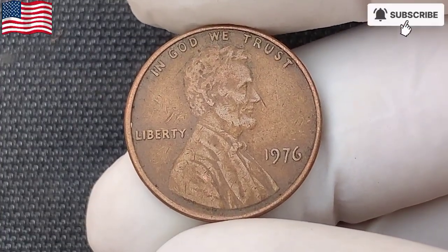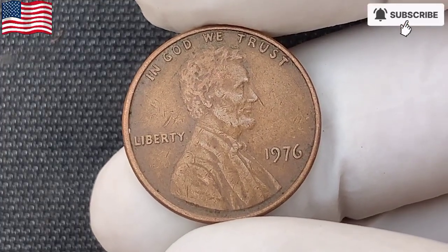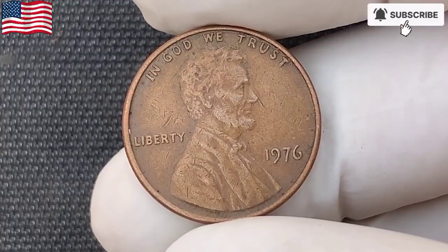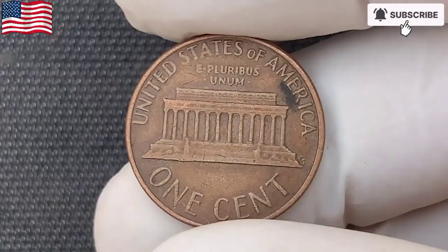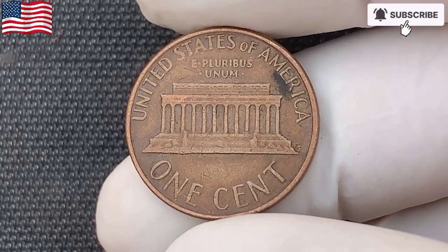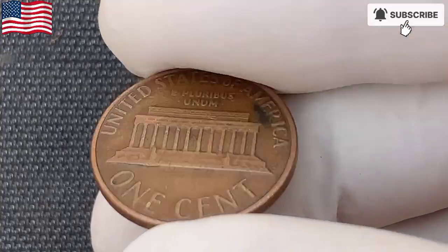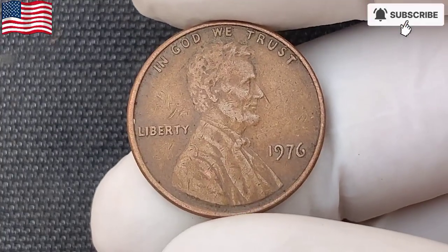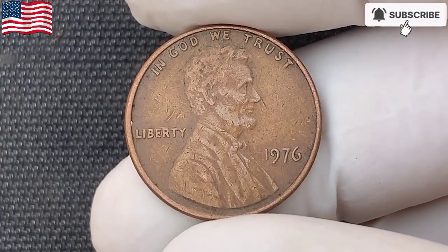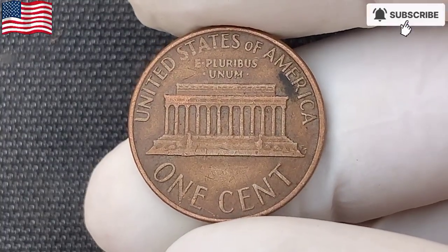Serious collectors have been known to pay upwards of $80,000 for an exceptional specimen of this coin. Imagine, a humble 1-cent coin from 1976 potentially being worth $80,000, a figure that sounds unbelievable but is very real in the numismatic world. This underscores the power of rarity, condition, and history coming together to create something truly valuable. So next time you find a 1976 penny in your change, don't just toss it aside. Take a closer look, inspect it carefully, and you might just be holding a small piece of history that could make you a very lucky collector.